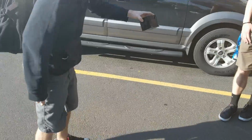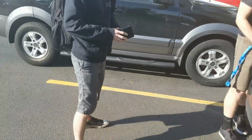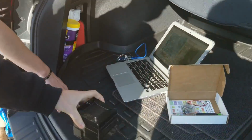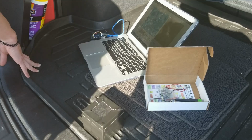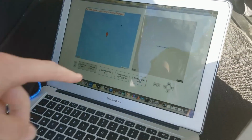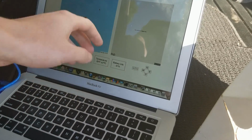Oh, it's rattling. Does it still work? We have to wait 15 seconds. Oh, 15 suspenseful seconds. It's not working. It's not working. Oh, it's working! It's working. Yes! Look at that. Battery life 67%. Yeah, it's working.